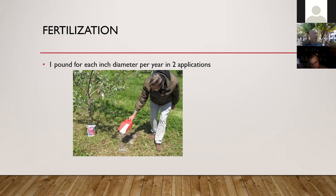Some folks say use 1 pound for every year the tree is old, which comes back to about the same as 1 pound per inch in diameter. If you use the specialized fertilizer, like the ones that are specifically blended for, say, citrus, Citrus-tone is one of those, follow the directions on the bag. It's a completely different fertilizer, probably slow release, and you're going to use a lot less than your general purpose fertilizer. So the information I'm giving you here is for a general purpose fertilizer.